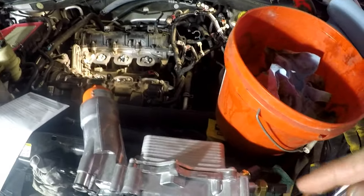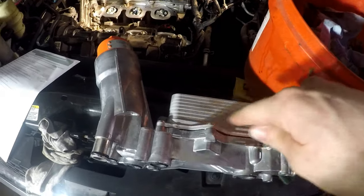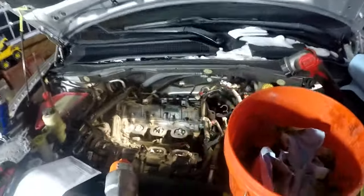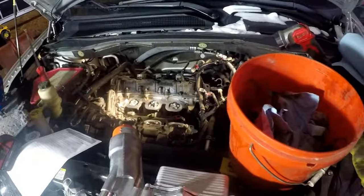So this comes with new bolts we'll use. I put the oil cooler on. There's seals in there. I put all the seals on the bottom, and I put all the seals in the lower intake yesterday, since I couldn't do anything else till I got this piece. So now we can put this thing back together finally.